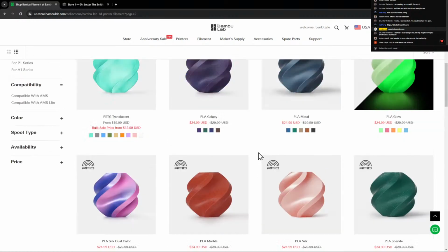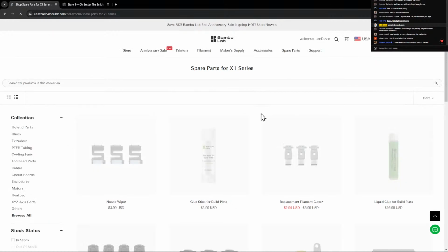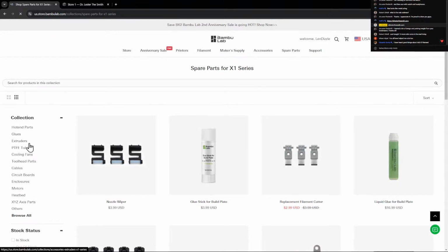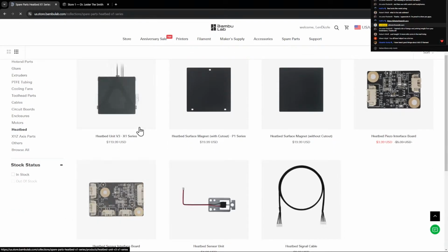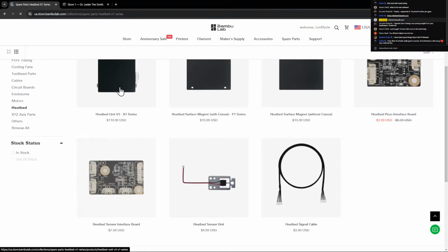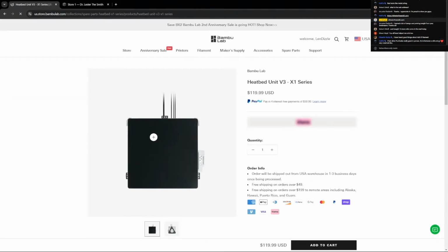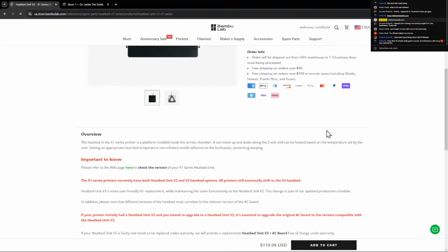So I didn't see anything else new. Let's go take a look at these spare parts for the heat bed. Ooh, they even have an option for it here, those jerks. $119. Great. And I think you need one of these new boards as well. $120. Nice.